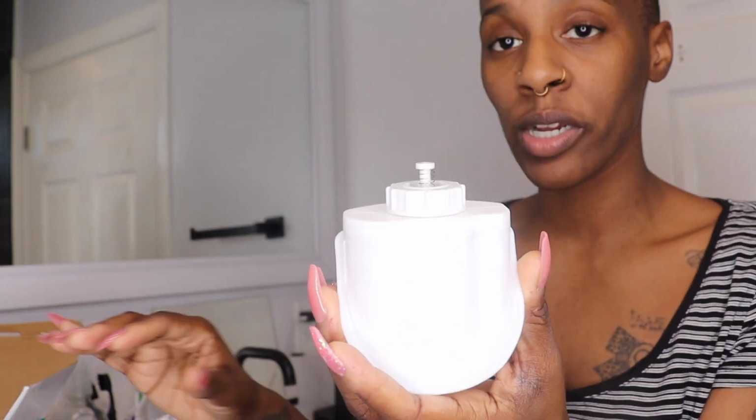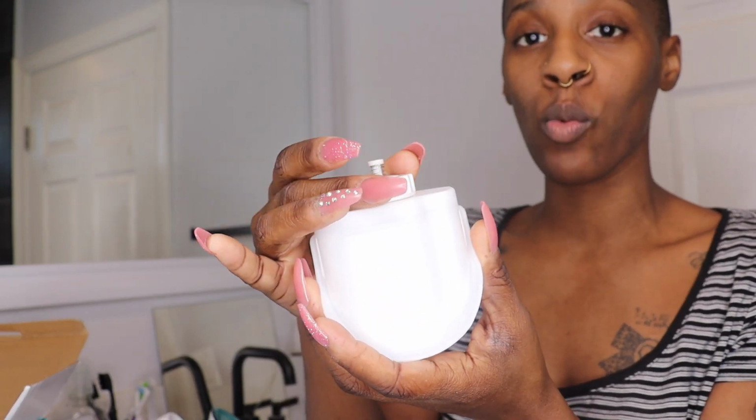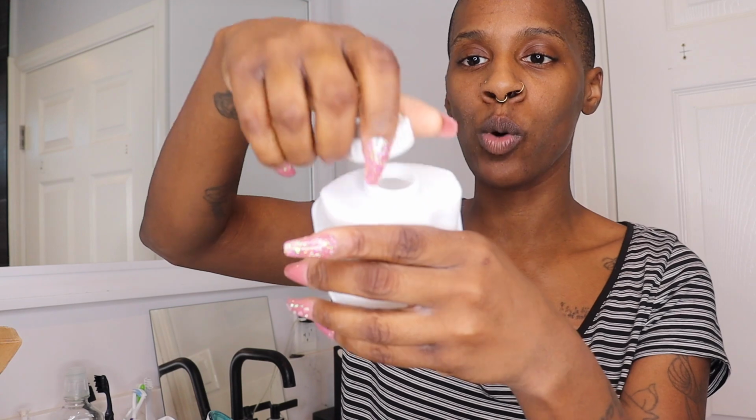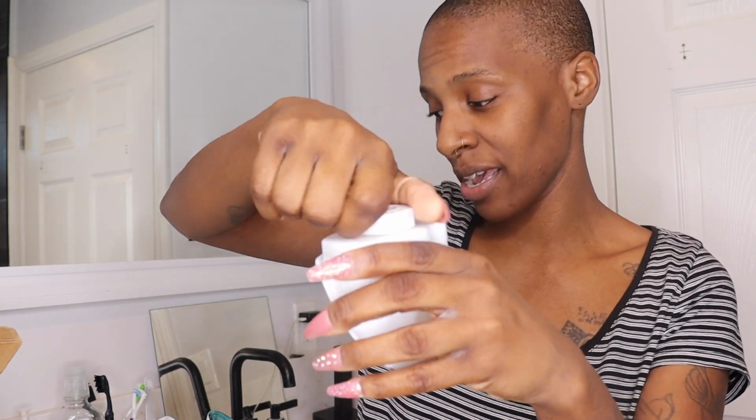Now, it does recommend using purified water or distilled water. I would not recommend using faucet water or anything like that. Get you a bottle of water, pour it in here, or use some purified water or some distilled water. For me, I'm gonna run downstairs and fill it with some purified water that we have in a machine in our home. But it just unscrews like this. And you just fill that up with water and screw it back.